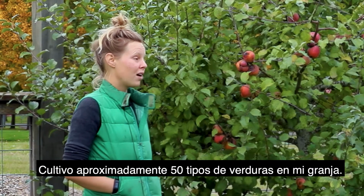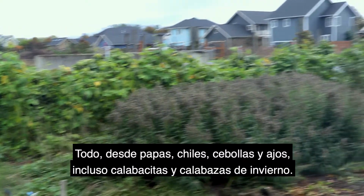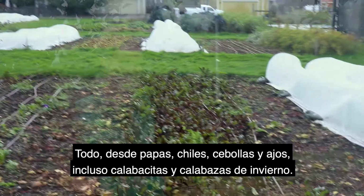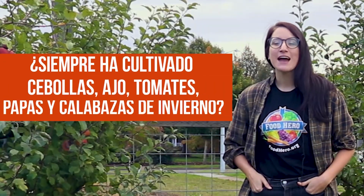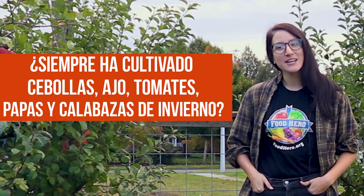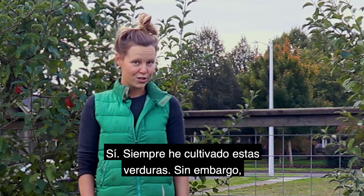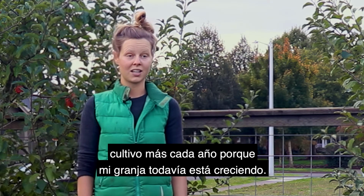I grow about 50 types of vegetables on my farm. Everything from potatoes to peppers to onions and garlic, even zucchini and winter squash. Farmer Eden, have you always grown onions, garlic, tomatoes, potatoes, and winter squash? Yes, I have always grown all of those crops. However, I grow more each year because my farm is still growing.